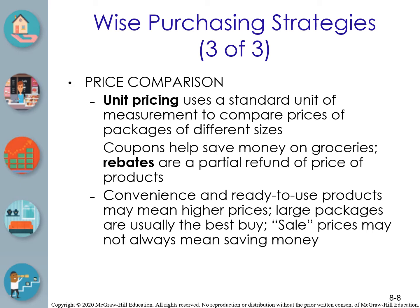Coupons always help save money on groceries, and some people are coupon clippers, some are not. Rebates are a partial refund of the price of products when you're purchasing. A lot of times automotive, oil, and so on and so forth, there are rebates that are offered, and these are all part of the calculation when you're purchasing something. When is that rebate? Is it an instant rebate where you get a knockoff price immediately, or do you have to mail it in? All these other things.